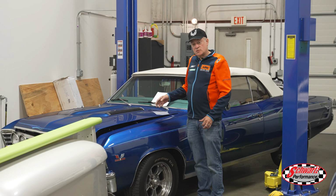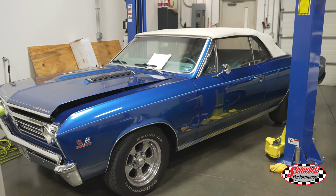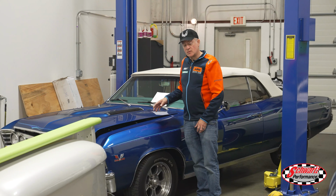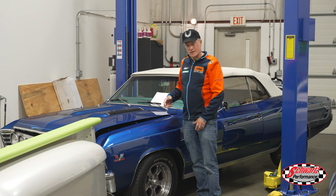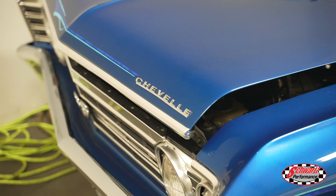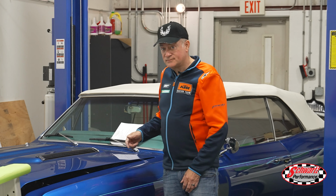This 67 Chevelle Convertible has been waiting months to get into the shop. We have a nice rust-free stock replacement frame going into here. This one's had some hodgepodge repairs over the years, and it's got pieces of angle iron welded on the chassis and so forth. So it's probably a little on the weak side, so we got a nice chassis, all powder coated, and it's going to be going into this thing this month.